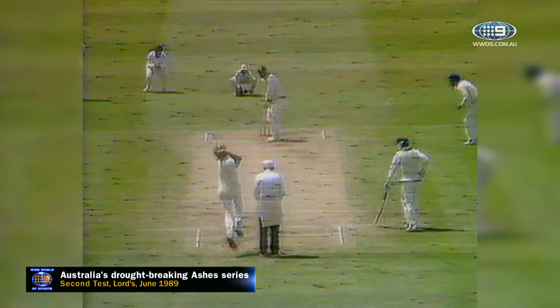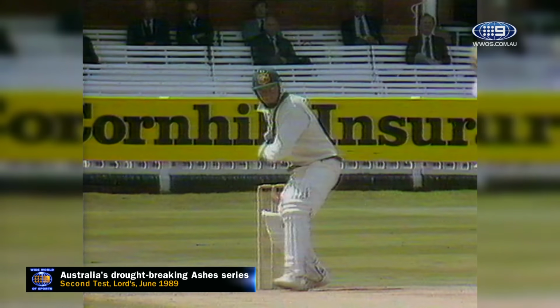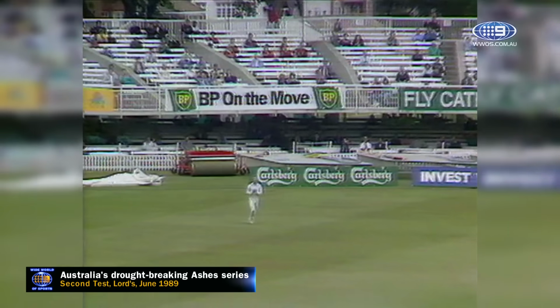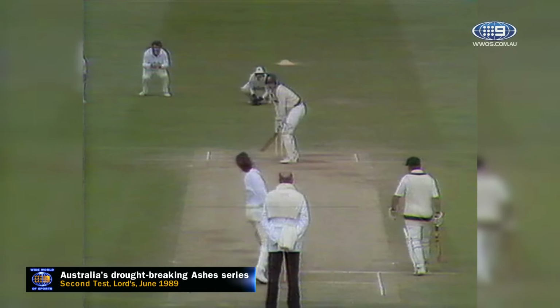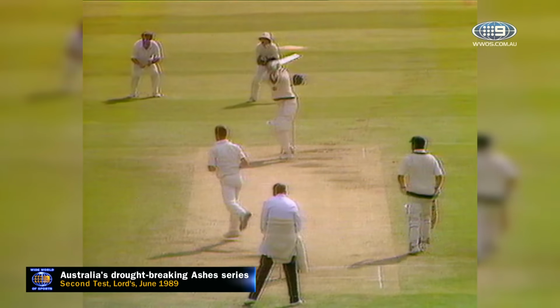It wasn't such an easy task. Marsh on 1. Border faced Foster on 1. He's got him. Good piece of catching by the young man. And then Jones went for a duck. Hooks in the air. Wicketkeeper's going to get this. He's gone. The unstoppable Waugh, though, joined Boone to help Australia to victory.